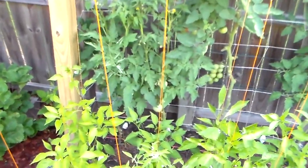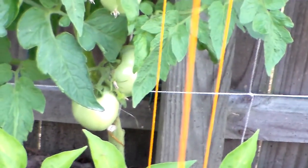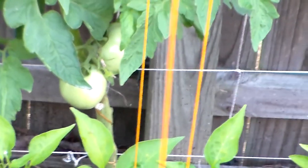These plants I don't really care about. They're supposed to be cherry tomatoes, and these are not cherry tomatoes. There's no way that is a cherry tomato. If it is, that is a massive, massive tomato. Massive cherry. So there's that.